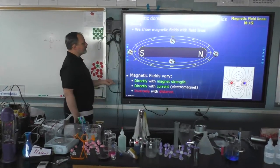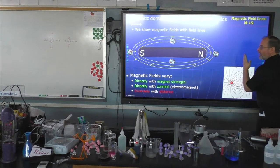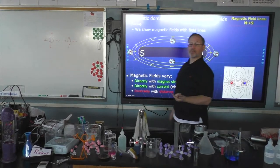And it also varies inversely with distance. In other words, if you have a certain magnetic strength at 1 meter away, at 2 meters away, it's weaker. And it turns out, if you double the distance, it's a fourth as strong. It's called the inverse square law.